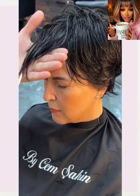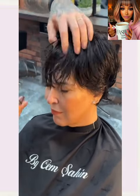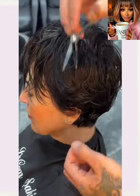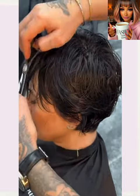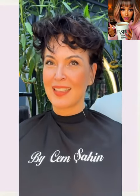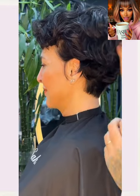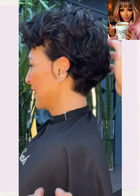Oh, he's adding some bangs in the front. Oh, wow. Oh, this is so cute. I love the fact that she has her natural texture going there. This is such a chic, messy chic pixie. Oh, I love the texture. This is so cute.